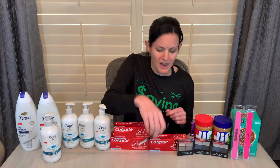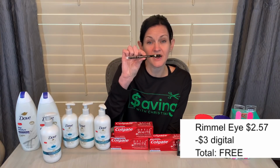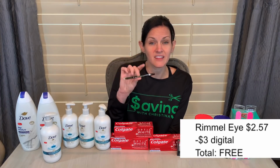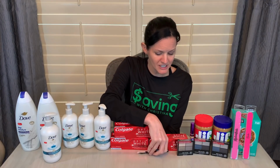I also grabbed an eye pencil. This is the Scandalize. These were $2.57. I had a $3 digital coupon, which attached to this, making it completely free. But of course, that was as a curbside deal. When the value of the coupon is higher than the price of the item, it's not going to apply in store correctly. So I did this as a curbside deal.